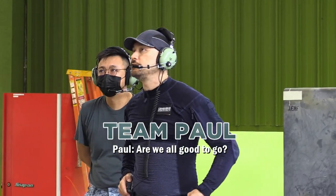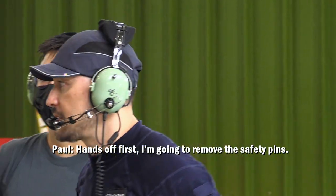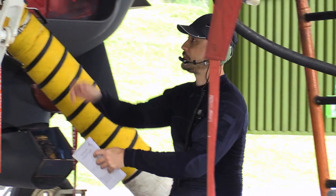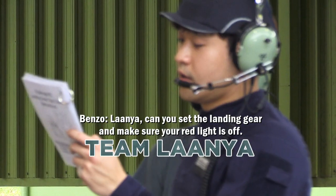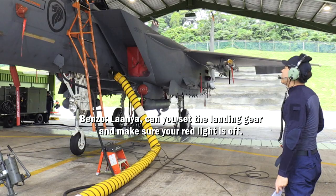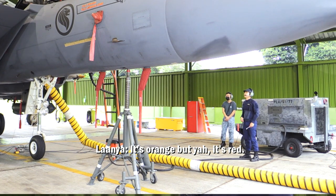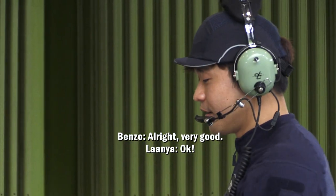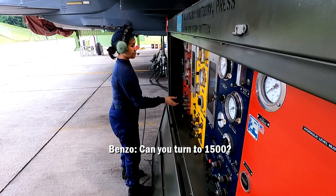Are we all good to go? I'm good to go. Hands off first. I'm hands off. The safety pins. Laanya, can you set the landing gear and make sure that your red light comes on? It's orange, but yeah, it's red. All right. Okay. Very good. Farah? Yes? Can you turn to 1005? All right.